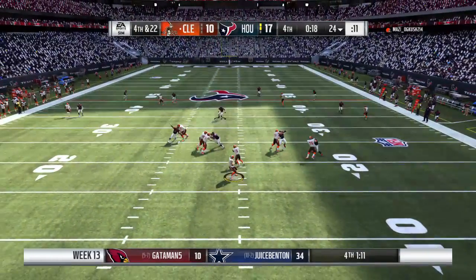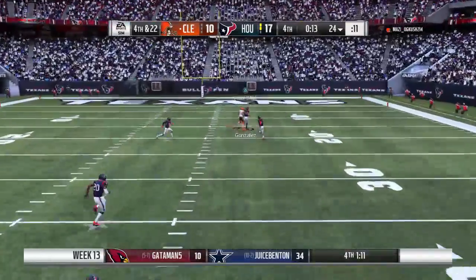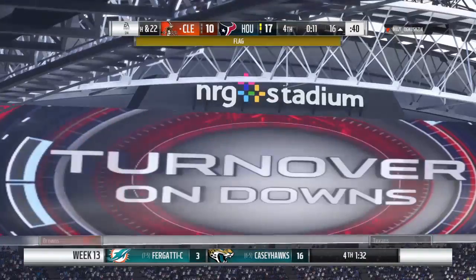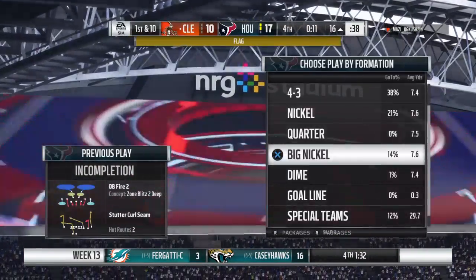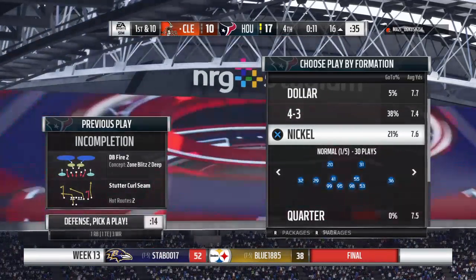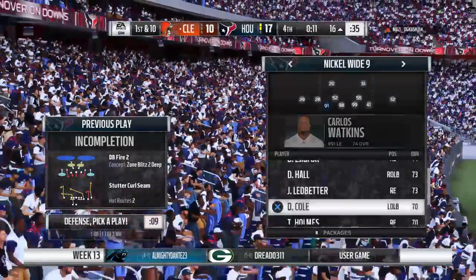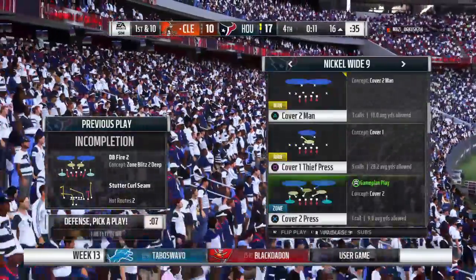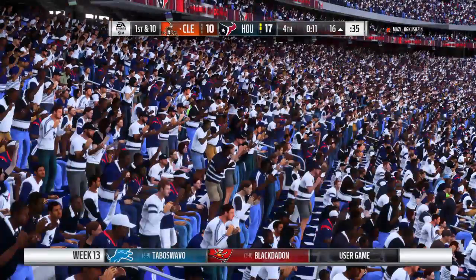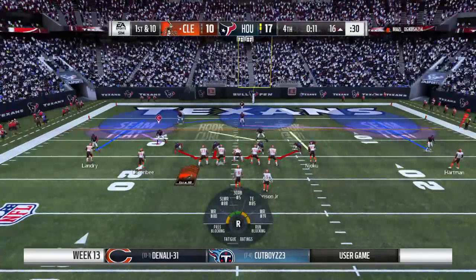Back to throw. Now a desperation throw deep downfield. And that's going to wind up incomplete. However, we do have a flag down. Let's check in with our referee. A real field flipper there as all of a sudden they've got a first down in the red zone.